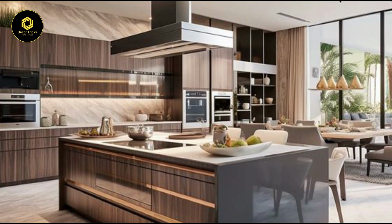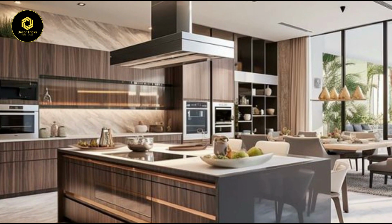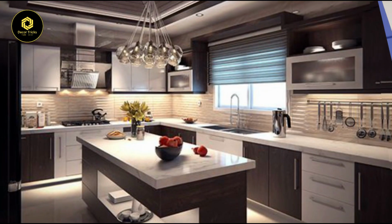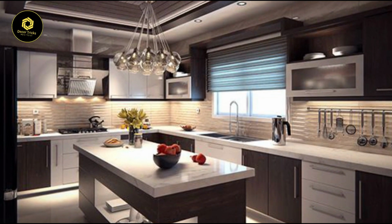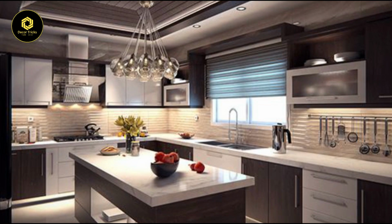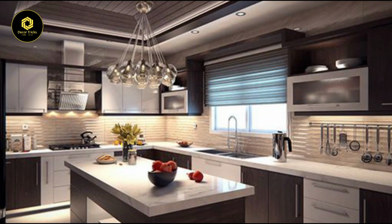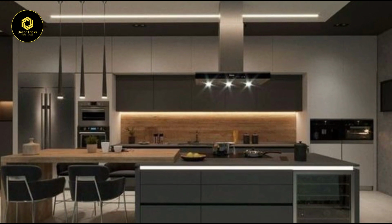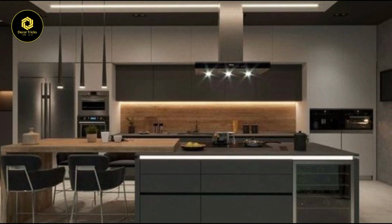If you're dreaming of a kitchen makeover, you've come to the right place. Today, we're sharing the top 8 kitchen renovation ideas that can transform your space into a culinary haven. From innovative layouts to cutting-edge appliances, we'll explore a variety of ideas that blend functionality with stunning design.